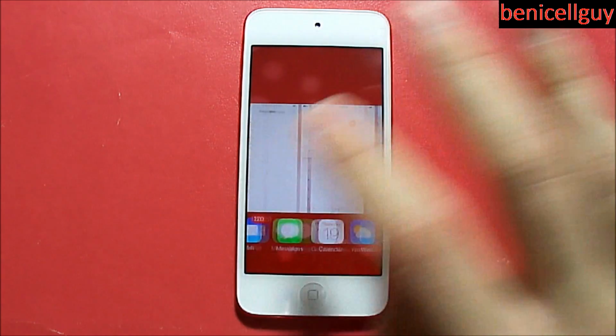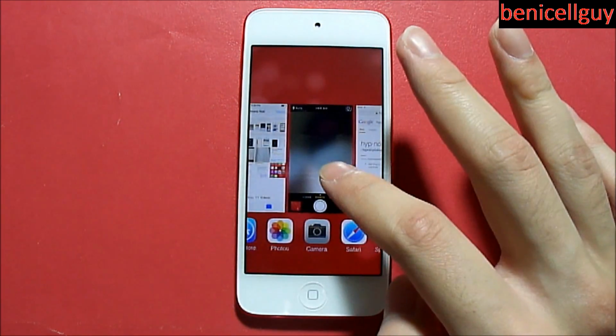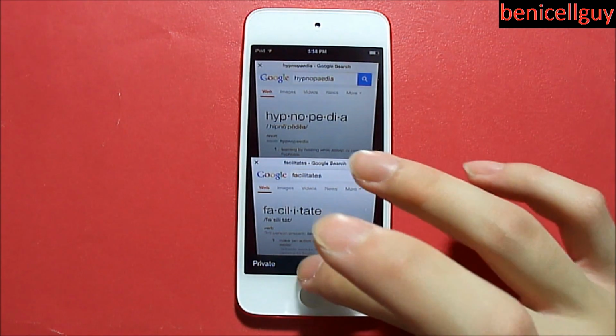Alright, next I want to talk about Mobile Safari. Mobile Safari has gotten a change as well, and it looks different. So let me open up a new page right here.